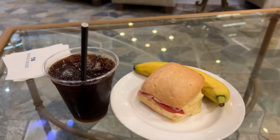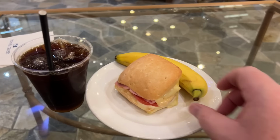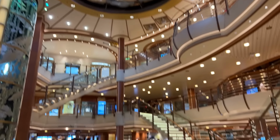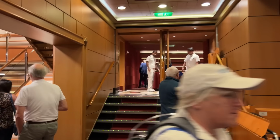And here's a little fuel for the morning. Got an iced Americano, ham and cheese sandwich, banana. And the light fixture's not fully kicking, but you can see a little light there. C247. Oh, C247, sorry.